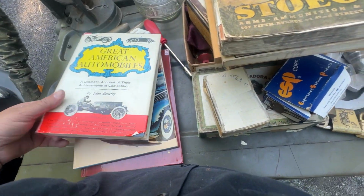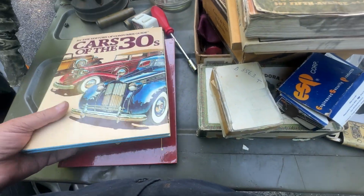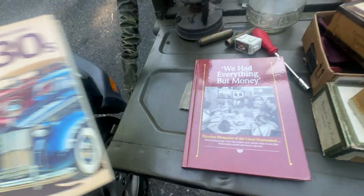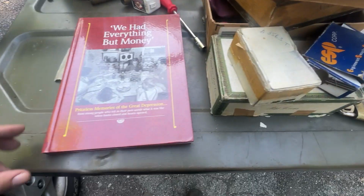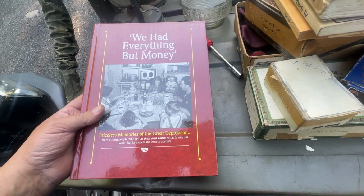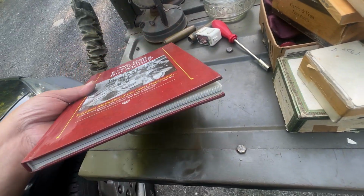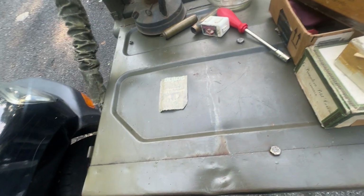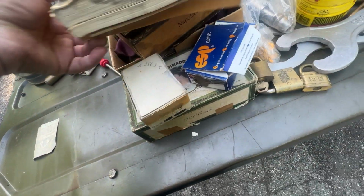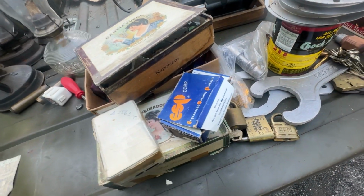Great American Automobiles, nice, just a nice book. Cars of the 1930s, that's an era of cars I really like, so we're going to be reading that. Everything We Had But Money, which was about the Great Depression, stories of the Great Depression, which I would definitely enjoy reading. And it's in really nice shape. These books are expensive. You look on eBay for what those things go for, and it's kind of steep. So I like to find them in estate sales when I can.